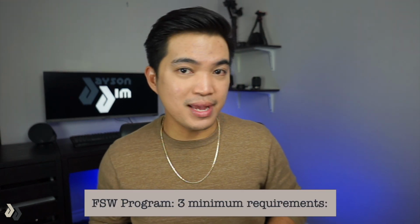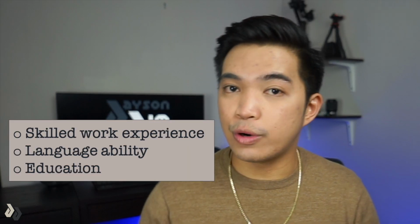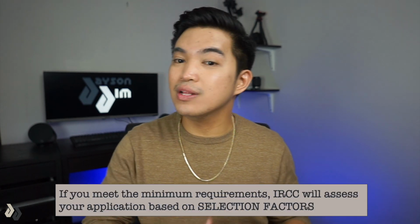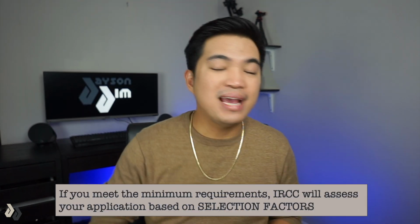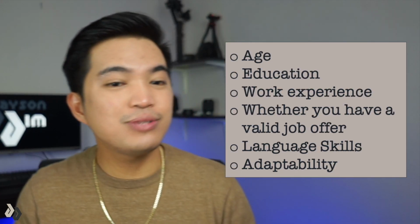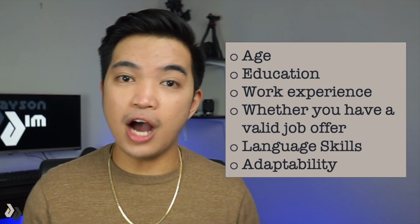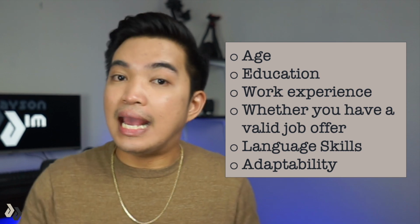Alright, so for the Federal Skilled Worker Program, there are 3 minimum requirements, and these are the skilled work experience, the language ability, and the education. So if you meet these 3 minimum requirements, IRCC will assess your application based on selection factors, and these are the age, education, work experience, whether you have a valid job offer, language skills, and adaptability.